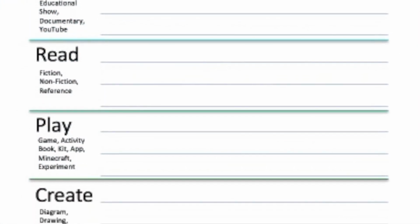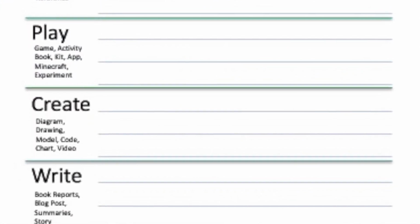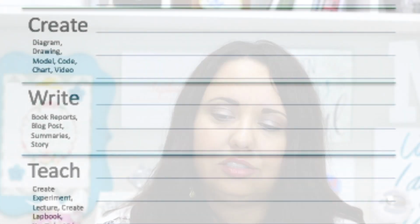I put categories for reading, watching, playing, creating, writing, and then teaching. Some of those categories can overlap, and this isn't meant to be like a hard and fast rule, like you've got to do something from each category. I was kind of hoping to do that, but I realized that a lot of them overlap. So that's not where the value lies in that printable. The value lies in it as a brainstorming tool to get him started thinking.